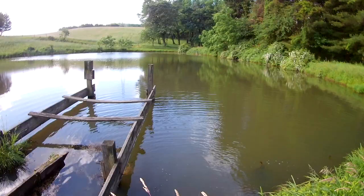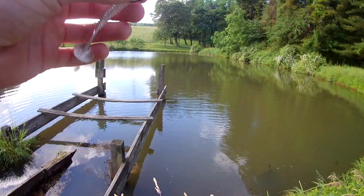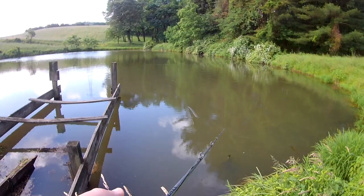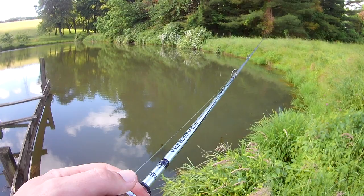Yeah, so the top water, I don't think it's going to work right now. Maybe later this afternoon if I can still be fishing. Get out here around sunset. Really tear them up. Just right now, it's a little too warm and sunny, I think. There we go.